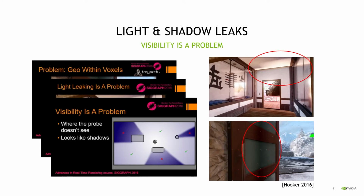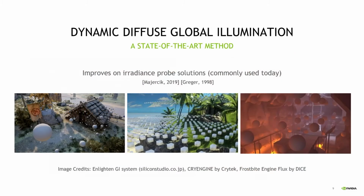Methods using irradiance probes can provide excellent quality, but probes leak light and shadow when geometry exists between sampling position and probe position. This is due to the lack of visibility information. The traditional way to avoid the problem is manually tweaking the probe locations by artists, which is a time-consuming and difficult process and has to be redone each time the scene geometry changes. Dynamic objects are therefore completely unsupported with traditional irradiance probe methods.